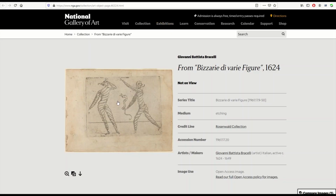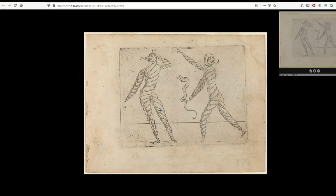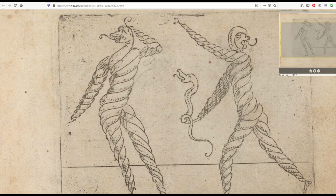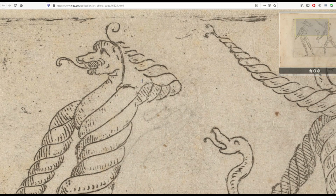And then here's the third one. This is spirally people. And again, you can get pretty high res on this. They look like snaky people. So it's nice to know that you can get a high res image of this.